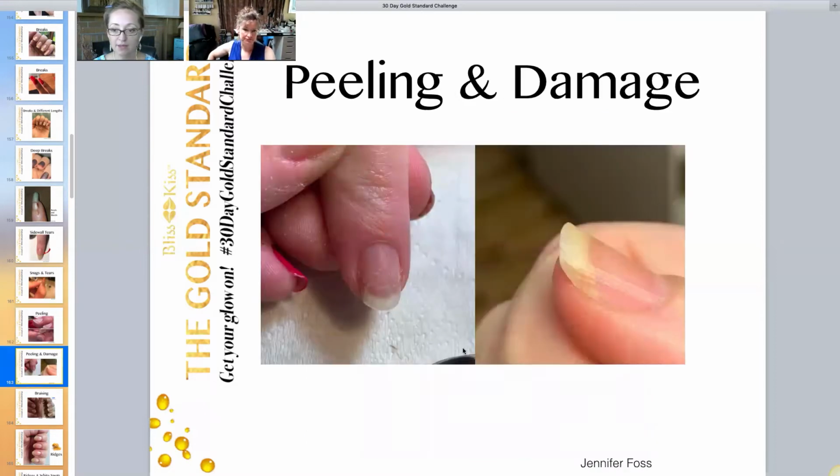Right. So like Jennifer's experiencing here, hers has grown out, and you can see it's starting to peel here on the free edge. So right, this part is no longer receiving nutrients, oil, water from the body. It's just out there hanging on its own. Good luck.